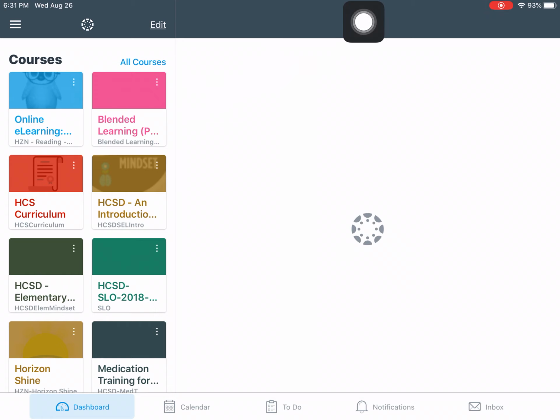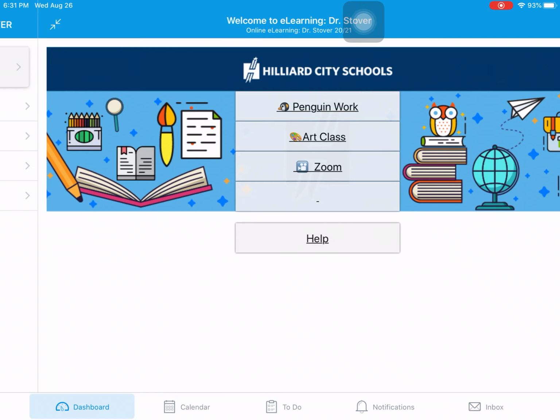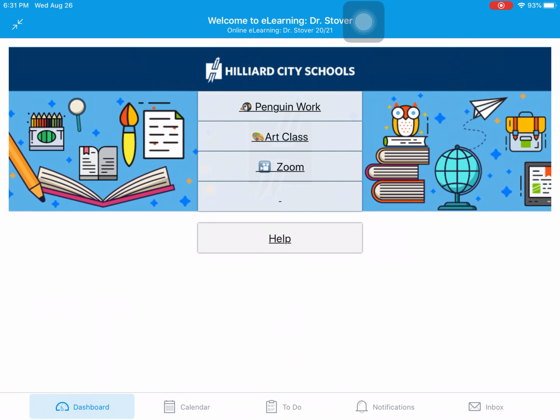Now mine's going to look different than yours because I have a lot more classes than you do. But like I've been telling you, if I met you this week so far, you're going to find the course or the choice with the penguin that's wearing the glasses, because Dr. Stover always wears her glasses. And then you're just going to touch. And then, let me make my screen bigger. You're going to come to this page.